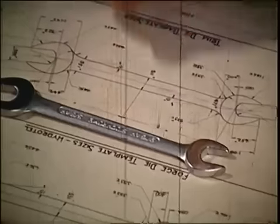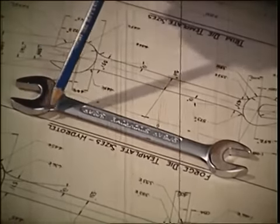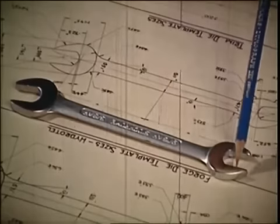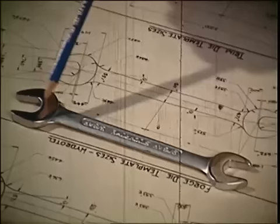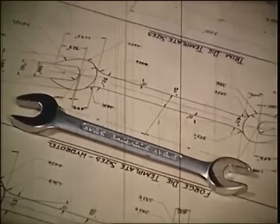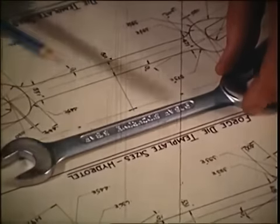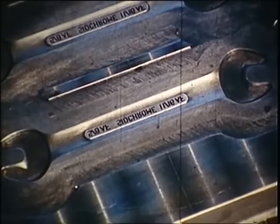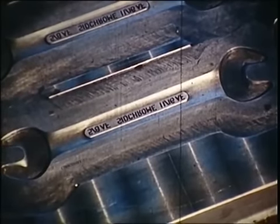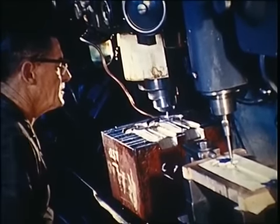Months of experiment and design lie behind each individual type of spanner. This open-ended spanner has been designed for strength, balance and light weight, while the thin head and pointed jaw allow access in limited working spaces. The contoured shank with smooth rounded edges gives the most comfortable grip. The incredibly accurate work required to produce the dies which will be used in the manufacture of this spanner is carried out in the plant's well-equipped tool room.